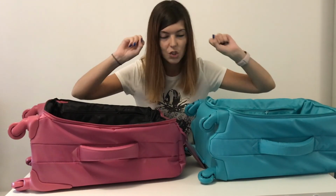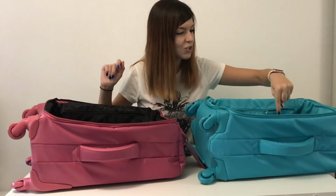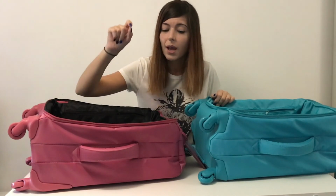Now, if we compare them on the inside, the first thing that jumps to the eye, I am pretty sure you will be able to see, is the color. It matches the outside in the blue one, whereas it's just black in the pink one. It's okay, you know what, I would have liked it if the pink one was pink on the inside as well, but hey, color is not going to make a difference to me when I travel. Because this is a little bit heavier and taller and wider and larger, longer.